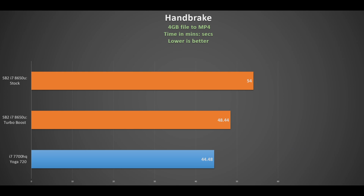But enabling the turbo tweak, it brought it down to 48 minutes 44 seconds. This made it closer to the Yoga 720's i7-7700 HQ. That took just less than 45 minutes. Still, out the box, performance is slow.